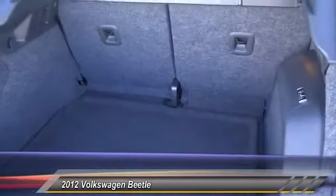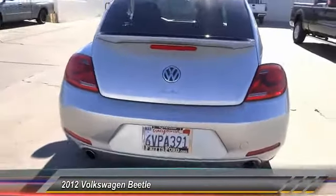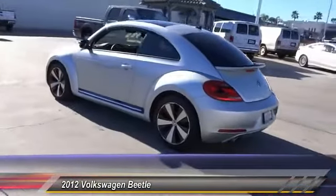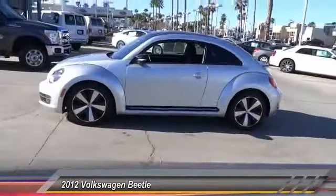This vehicle has less than 30,000 miles. Here are some of this vehicle's great options: keyless entry, alloy wheels, power steering, air conditioning, front cruise control, keyless start, AM/FM stereo radio, fog lamp, trip computer, power windows.